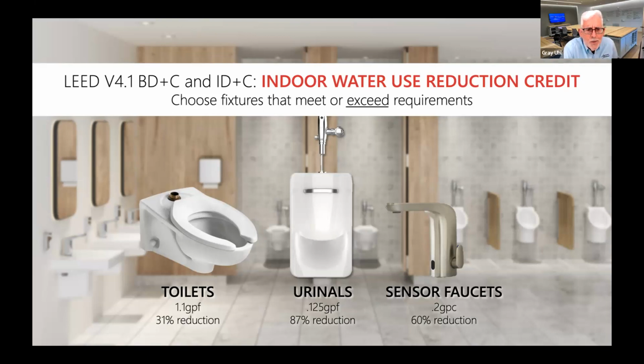You didn't ask me this question. The question comes up all the time on waterless urinals. That's a way to really achieve maximum LEED points on a urinal, but they're a maintenance problem. Waterless urinals require daily maintenance just to keep them clean, and they require physical maintenance to change out the cartridges to keep them functioning.